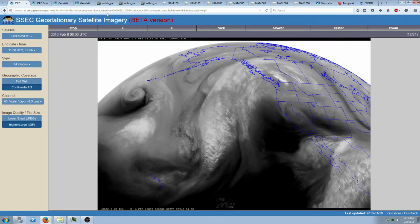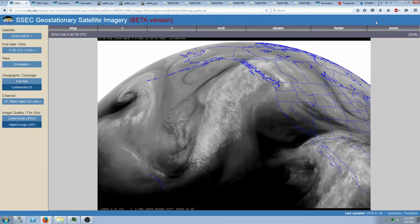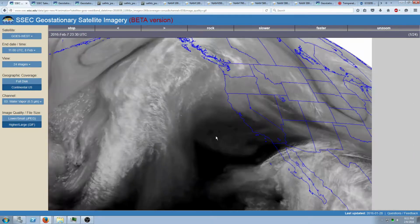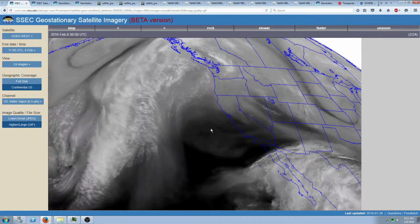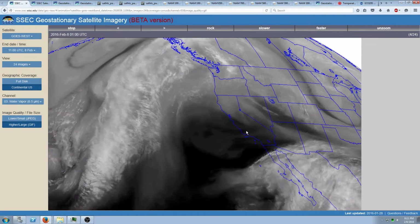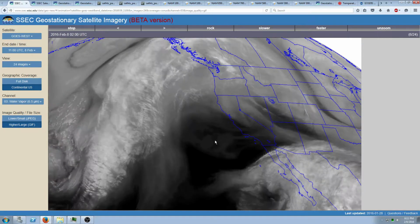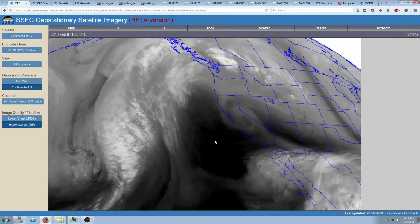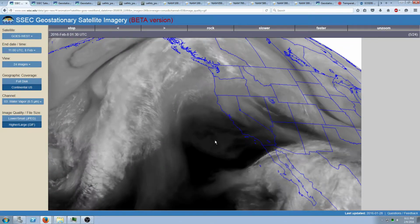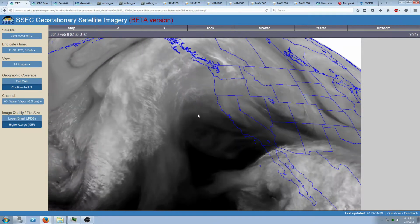This is February 7th going into the 8th, 23:30 to 11 Zulu, and what you see here is this high pressure ridge just continuing to get drier. And during that time we got some rather strong wind coming out of the northeast. I'm going to show you the wind map in just a couple of minutes. This video is getting a little bit long, so I'm going to wrap it up pretty soon. Anyways, just look at the drying and everything.